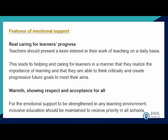So let's look at another aspect within Unit 1 that I chose, features of emotional support. When you talk about supporting teaching and learning within your natural science and health, you have to deal with learners' emotions, so that they do not affect their learning within your class. One of the factors that I will be looking at is real caring for the learner's progress. Do you really care for the learner's progress, or are you just giving your lesson to finish the syllabus? You have to make sure that you support your kids, you are keen, you are caring, so that they can perform at their maximum level.